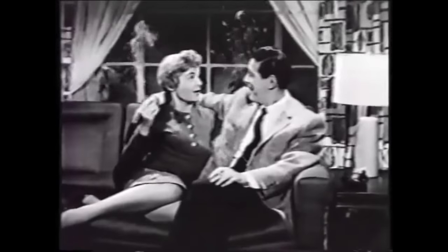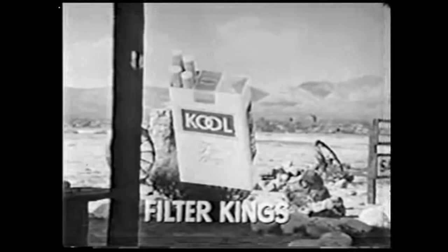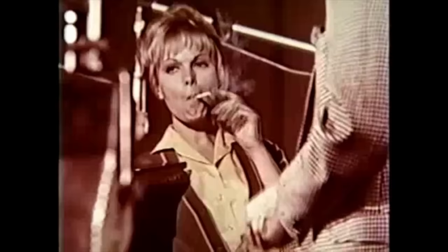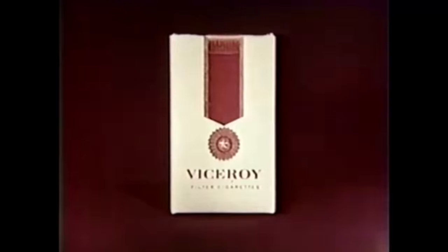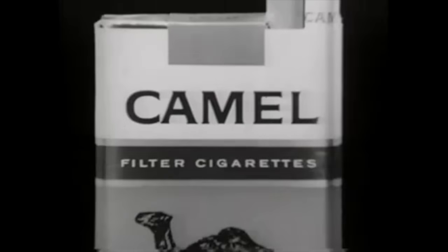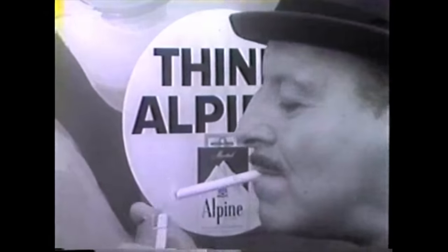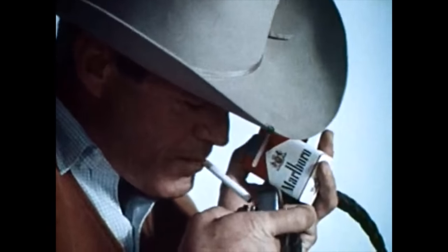You get all the flavor that makes smoking fun. Smoke cool. How fine. Bel Air King Size and do filter long. It's the filter cigarette with the unfiltered taste. Great tobaccos make it a wonderful smoke. Try them, they satisfy.